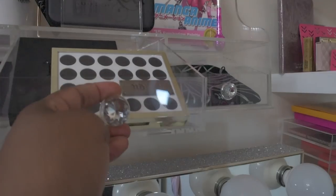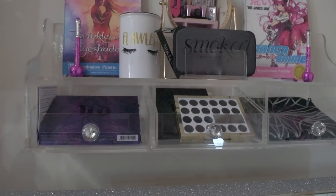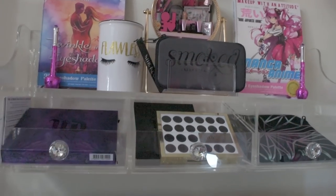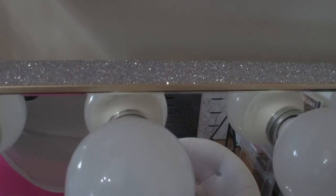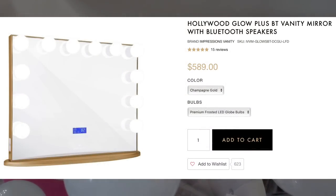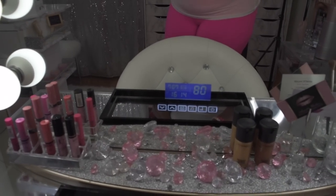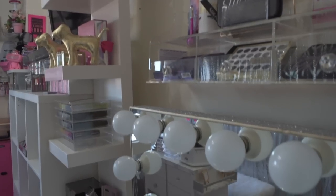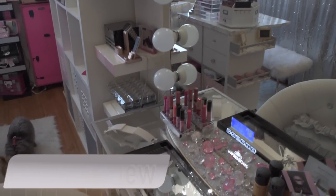So these actually come out, as you can see, and it's actually upside down. I chose to do it this way so I can put some storage up here. So here is my mirror that I also DIY'd by Impressions Vanity, which is where I used to get ready for each and every video. Now, I did a review on this, so if you want to see that in-depth review, go ahead and click over and check that video out.